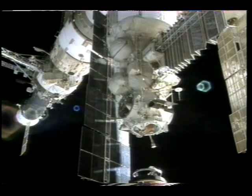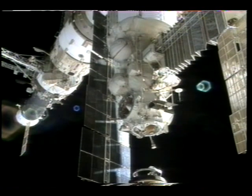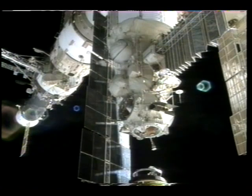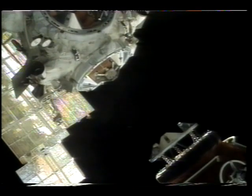Less than 2 minutes from docking, Atlantis is now 8 feet from the space station, closing at a rate of 0.07 feet per second.